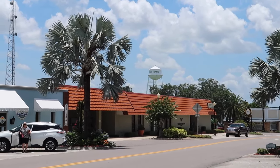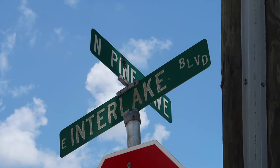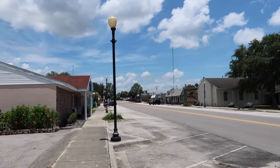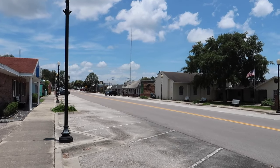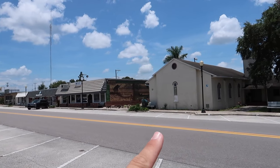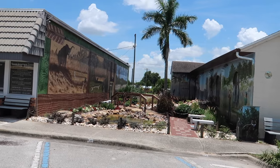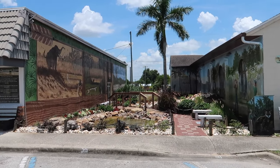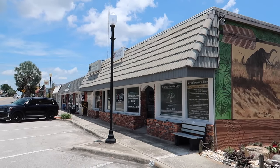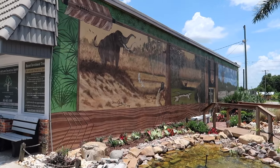So standing along the street here, out there in the distance. Standing beneath Pine and Interlake, heading up the hill here, up the street. This is a very decently sized little town. Buildings everywhere. Heading over this way, in between this church, this building, there's something going on over there. Well, this is cool. This little garden in between this church and this building. Stretch of buildings. I got some murals over here.